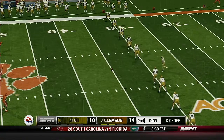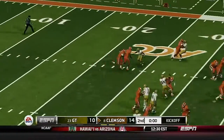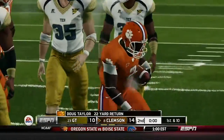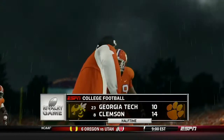With only a few ticks left on the clock before halftime, I would expect they'll just squib kick this one. Taylor fields it at the 7. He makes it out to maybe the 29-yard line. A great first half comes to a close. The Tigers lead it by 4.